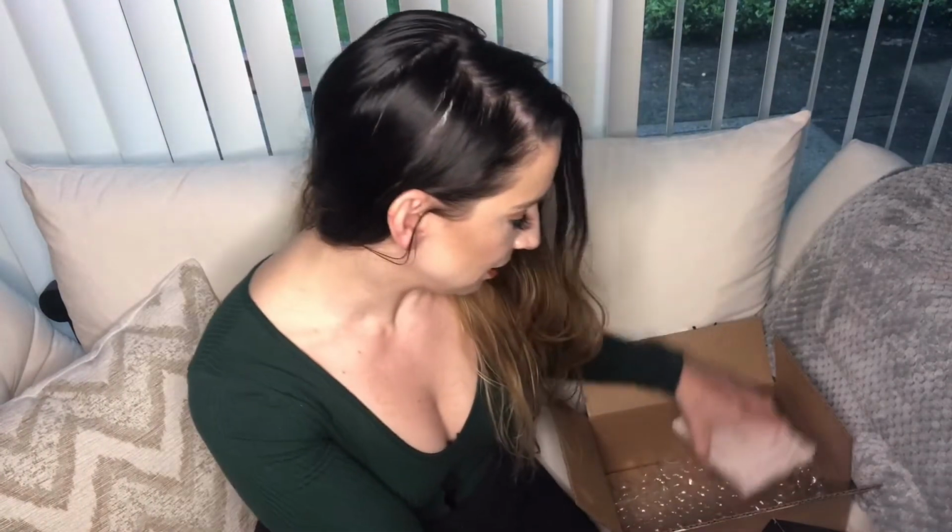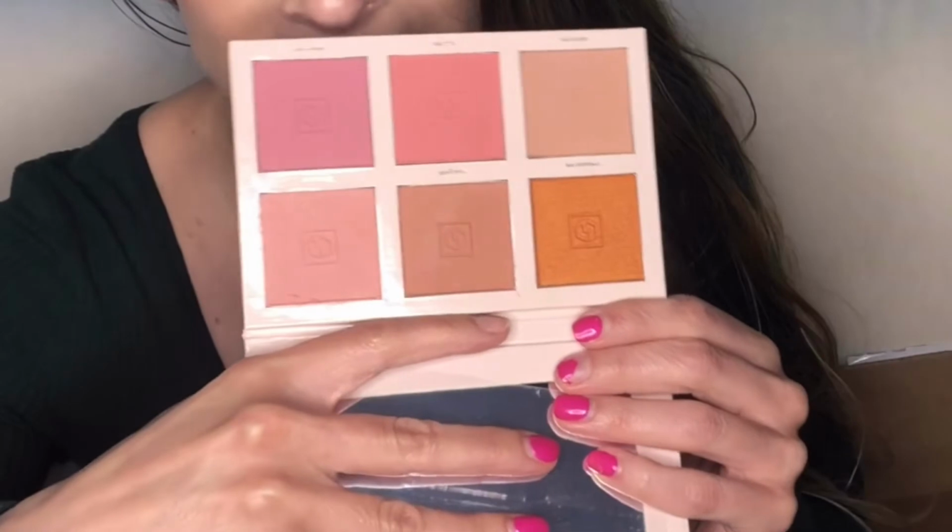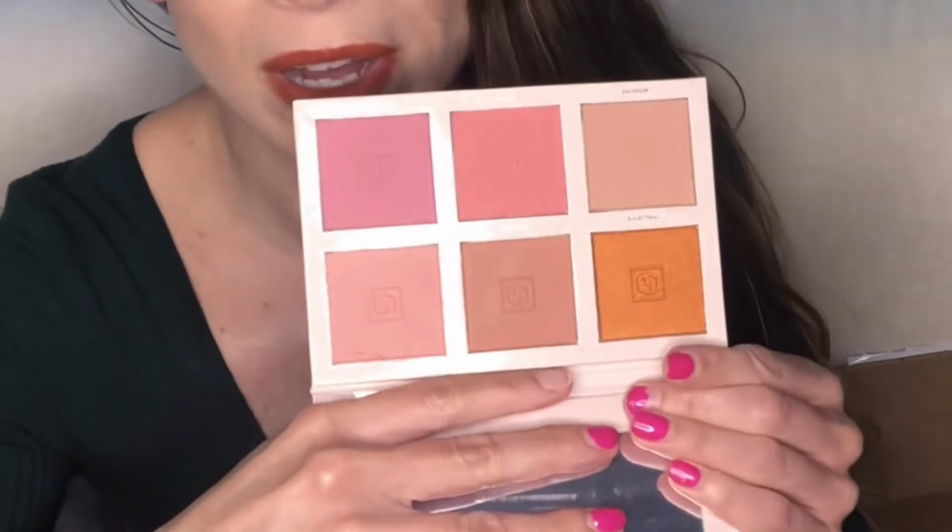The last thing I picked up was this Jouer Beaucoup d'Amour, so Bouquet of Love, little blush palette. And these colors are so pretty. I feel like with a lot of blush palettes, they include highlighters and bronzers and not just a blush palette. And this is just a blush palette. So we have all of these stunning colors, and I've heard nothing but good things about this palette. Like I was like, you know what? This is getting added to my cart.